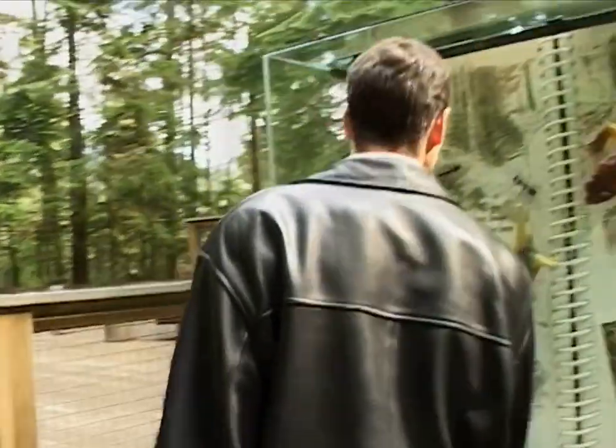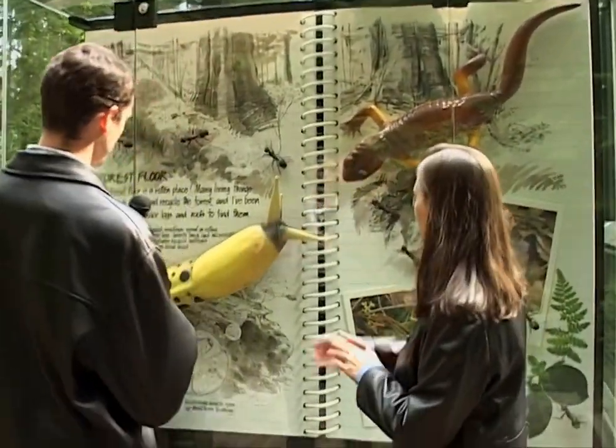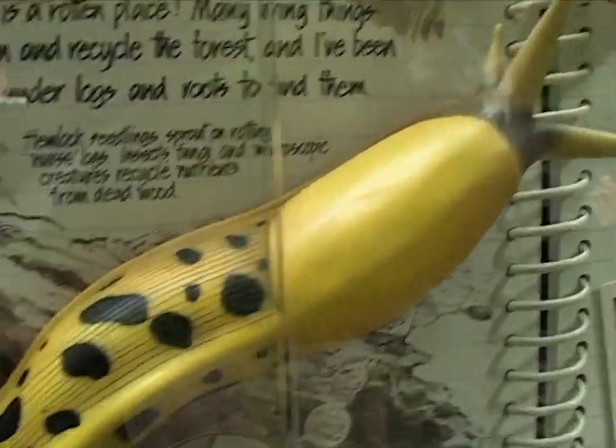What in the world? That looks big to me. I would say that's a big snail. That's a slug. They are actual size. Is that right? That's who's eating your fish, then.